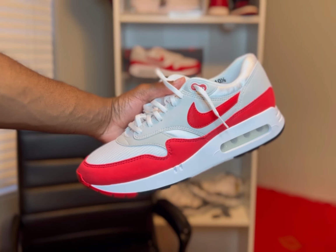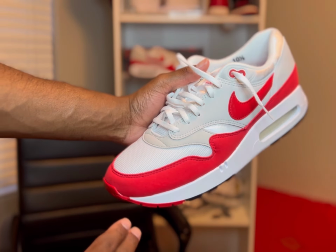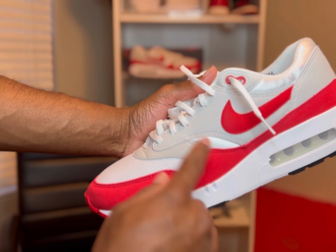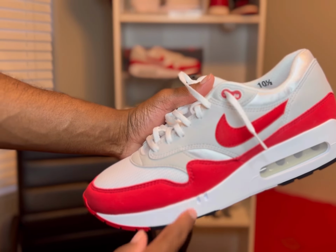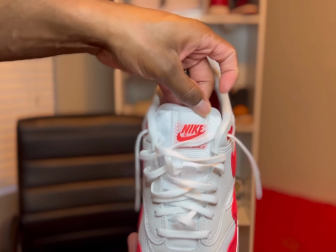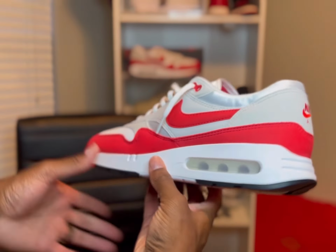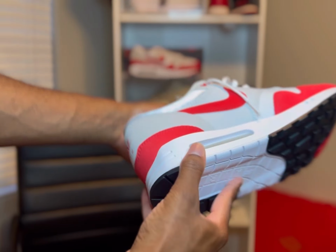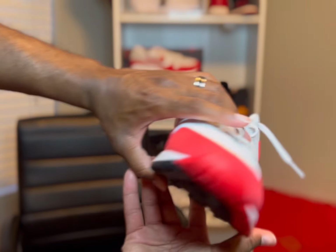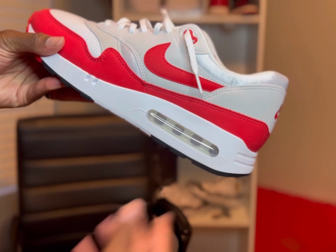So as far as materials for the shoe, the red mud guard comes in kind of that felt material that we're so used to on the original Air Max. The same kind of material on this gray part and the Nike swooshes as well. On the upper of the shoe, we also have the white mesh that we're so used to on Air Max 1s. Same on the tongue as well with the Nike Air Max. And then we have a Nike Air on the back, typical Air Max sole. And of course, the biggest portion of the shoe, the Big Bubble.